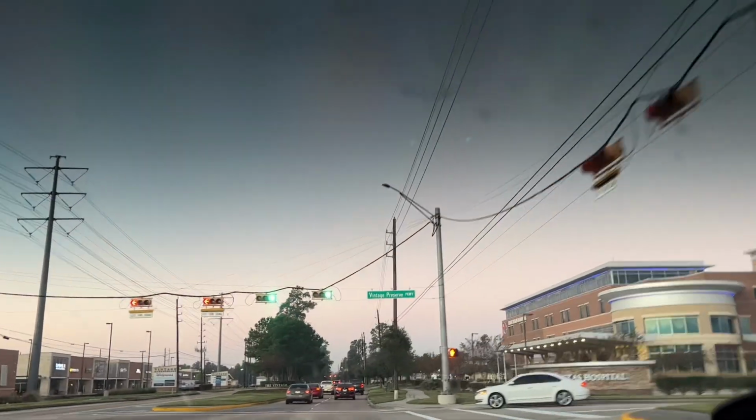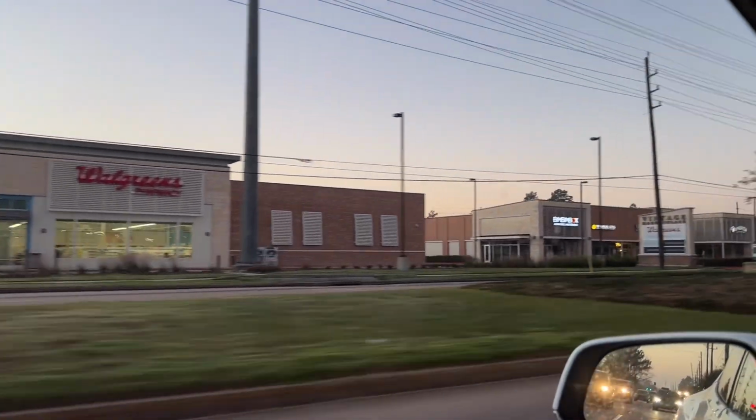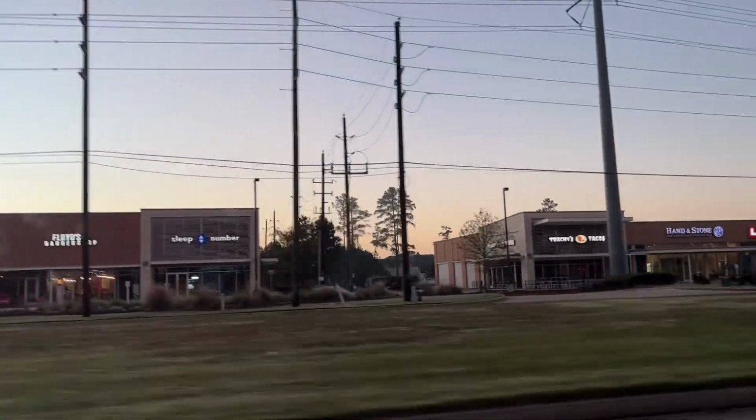There's a brand new Starbucks right there that used to be called Slim Chickens, I think. And this Walgreens is one of the prettiest Walgreens you will ever go in. So we're coming into the Vintage. These are some of my favorite restaurants. Over here I have Bella Green and Torchy Tacos and Mod. And then we have Whole Foods over here.